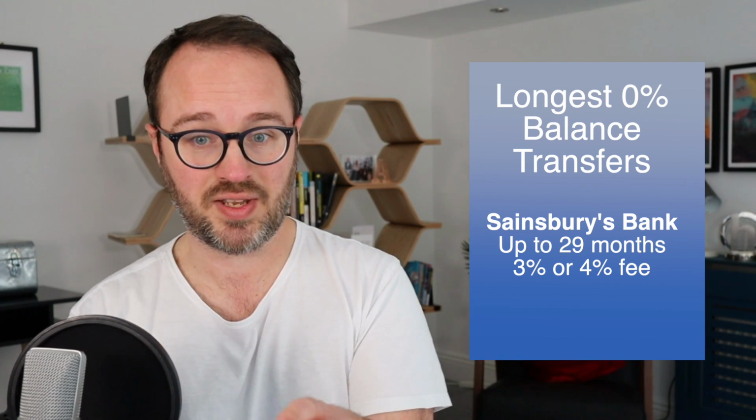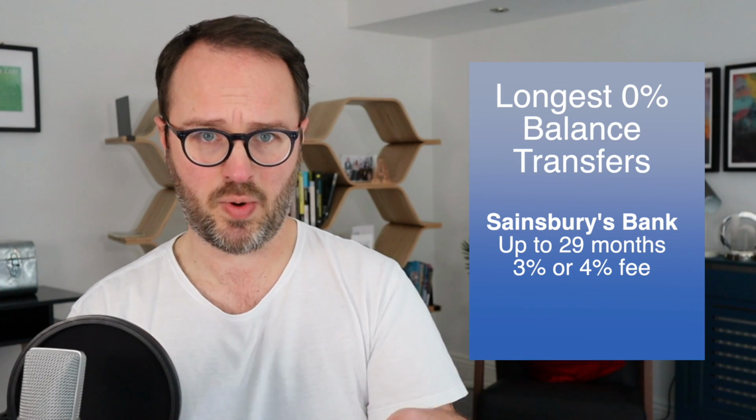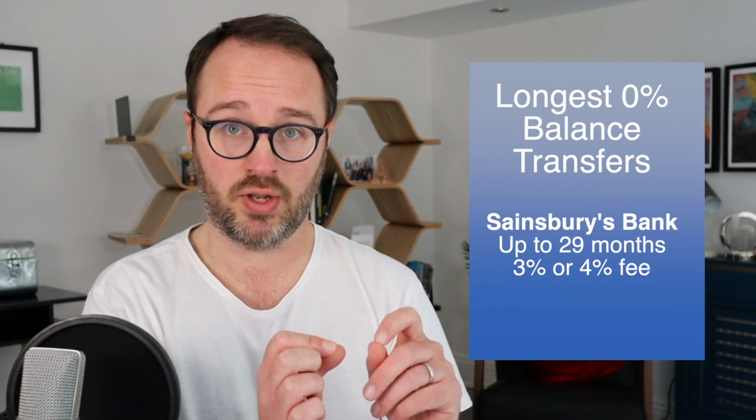There is a transfer fee with this. And again, that varies between either 3% or 4% of the money you transfer over. And when you get this difference in the fees or the difference in the amount of time you get 0%, that is based on your credit report.